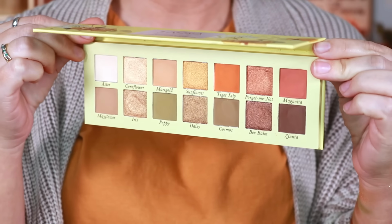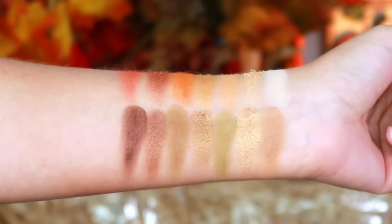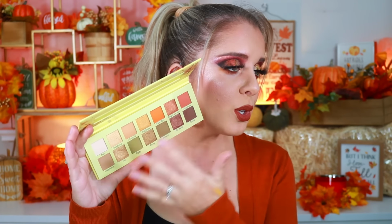It's going to be another cool tone fall palette. Even though it's not meant to be fall, it's meant to be a flower palette. Y'all, it has fall colors. You'll see those mossy greens, the oranges, the yellows, along with the cool tone neutrals to go with it. For me, anything that you can mix as a cool tone neutral along with muted fall, it's going to be fall for me.